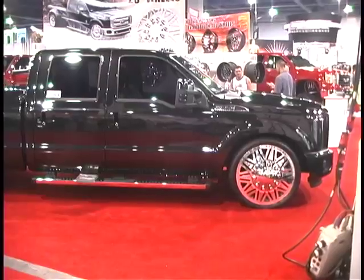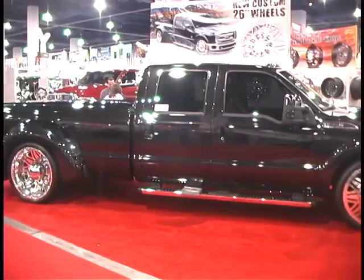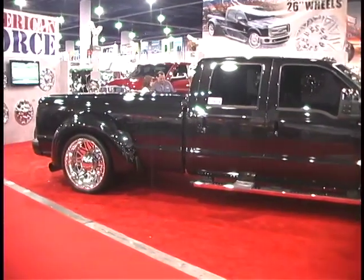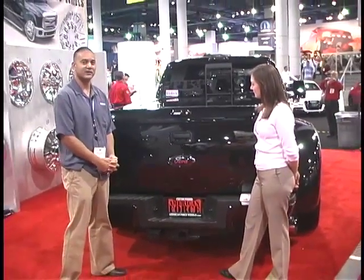Hi, Robert. Hello. This is our 2011 Ford F-350. It's the first truck on 26-inch wheels, and this truck itself is going to be featured in 3 major publications, and will be a feature on many of the car shows we'll be attending this year.